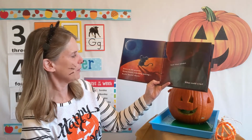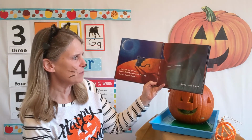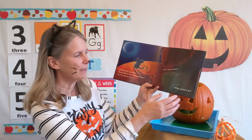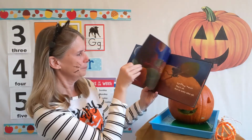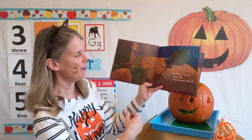Down on the ground, Mouse heard something moving. Rustle, rustle, rustle. Eek! Mouse squeaked. What could it be? Tumbling leaves, that's all. Not so scary after all.